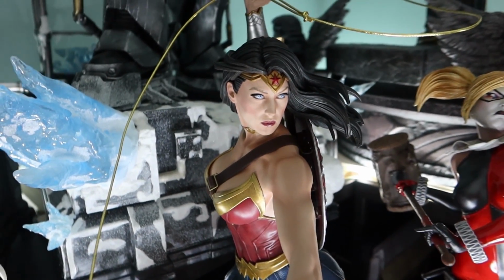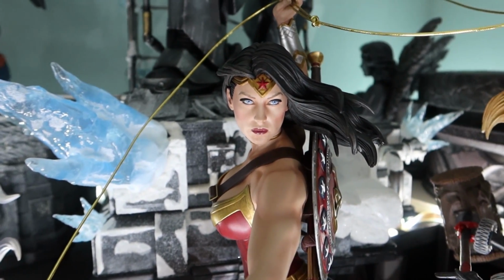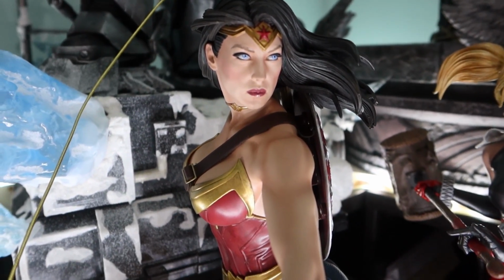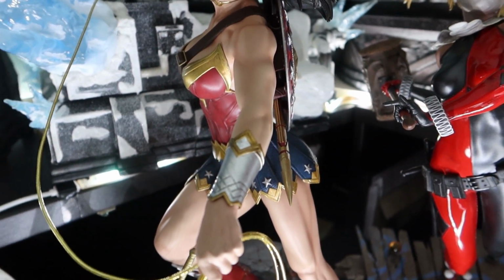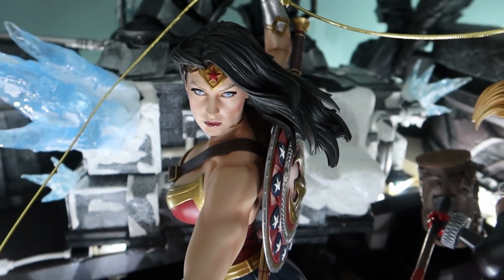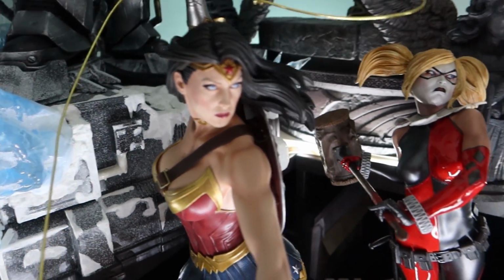This is Wonder Woman. I would say that she has the best face sculpt so far that I have seen from Sideshow. Unfortunately though, the paint job is not that great. It might not look that much here in the lighting that I have, but it's somehow super tanned. But either way, this piece is still very, very amazing. Look at her. She looks pretty awesome and really beautiful.